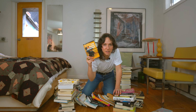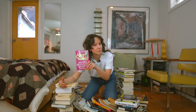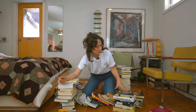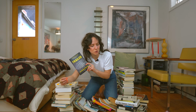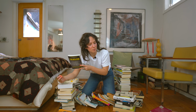Don't need it. Piano Teacher. Filthy. And I loved it. Keeping it. You can't keep a good woman down. Gonna sell that. Liked it a lot. Loved that cover, but I'm just ready to get rid of it. Trailed. This is all about murders in Shenandoah National Park, which I've been to. Still working on my cross-country road trip, and I will read this when I am editing Shenandoah National Park.